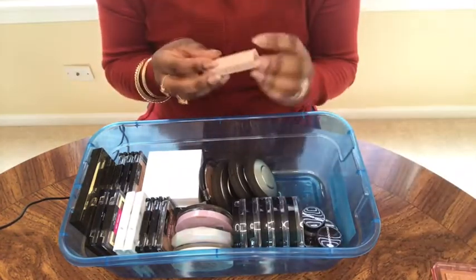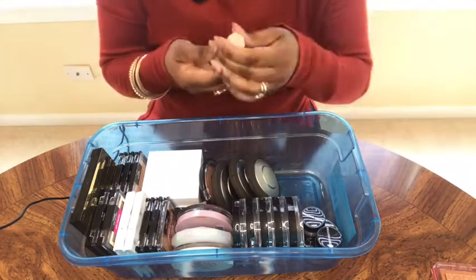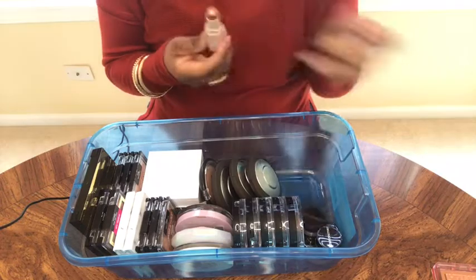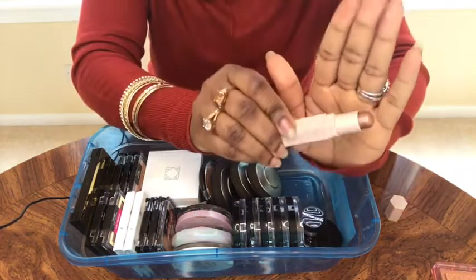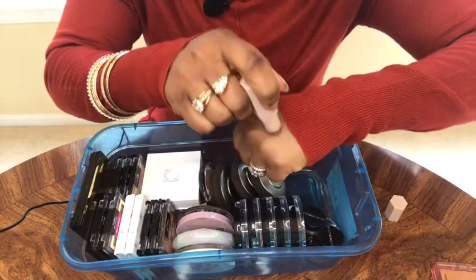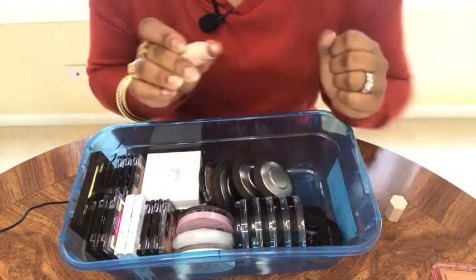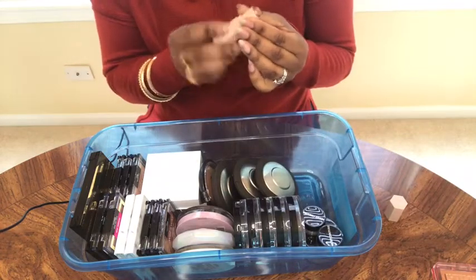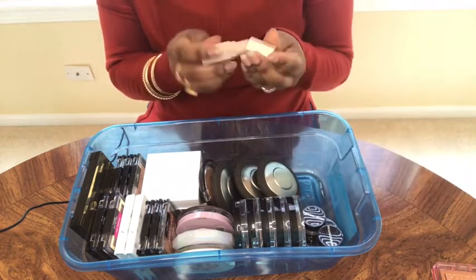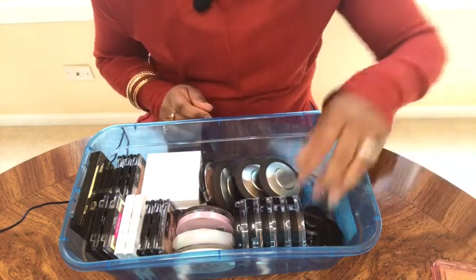My favorite color of highlighter. I also have a mini matchstick by Fenty Beauty. This is in the shade Cinnamon. I'm not a huge fan. This came in a set with a lip gloss. Here, I'll swatch it for you really quick so you can see it. It is pretty. I'm just not a huge fan of cream and stick products, but I will figure out a way to use this so that I don't waste it.